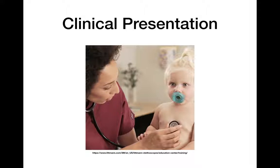visits annually. Signs and symptoms can include fever, cough, increased work of breathing, such as dyspnea, retractions, or grunting, fast breathing, also known as tachypnea, hypoxemia, abdominal pain, or lethargy. Physical exam findings can include decreased breath sounds, crackles, rales, or wheezing.